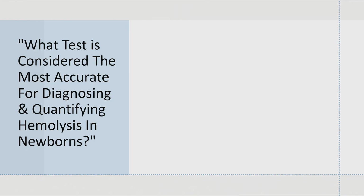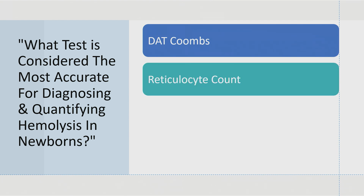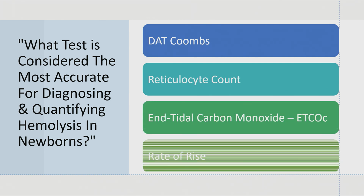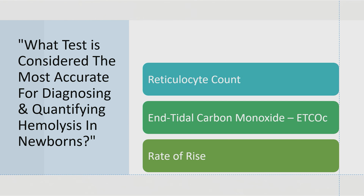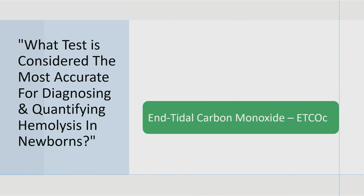Little trivia. What test is considered the most accurate test for diagnosing and quantifying hemolysis in the newborn? DAT-Coombs, BTIC, end-tidal carbon monoxide, or rate of rise? Surprise, it's end-tidal carbon monoxide. It is more sensitive, more specific, fewer false positives and negatives, and actually measures hemolysis directly.